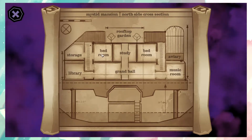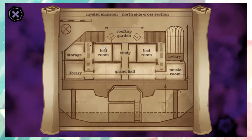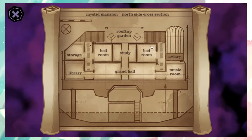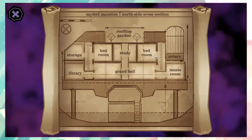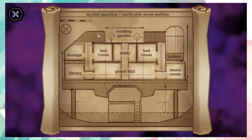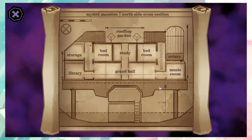So here's the grand hall. The bedrooms here should be Poppy's and Fitz's. No, Fifi's, and I think Penny's. Or was it Penny's? I forgot. I think here then is where Fitz and Poppy would be. And then even further up. So I guess it wasn't built at this time.